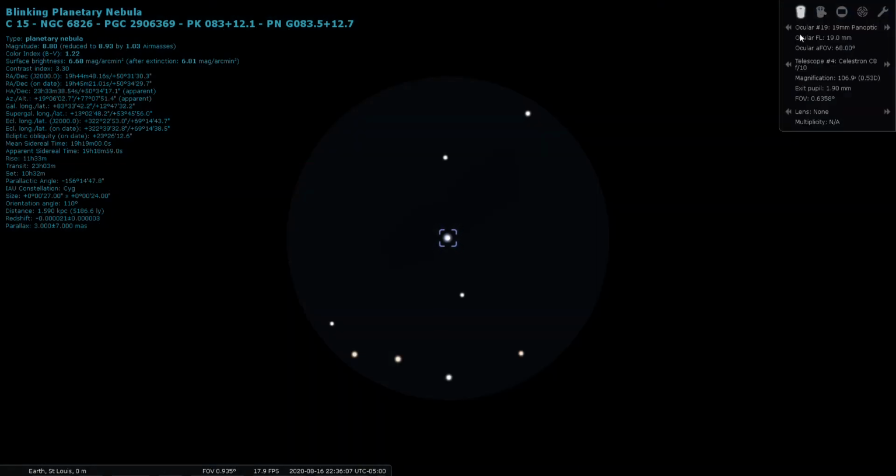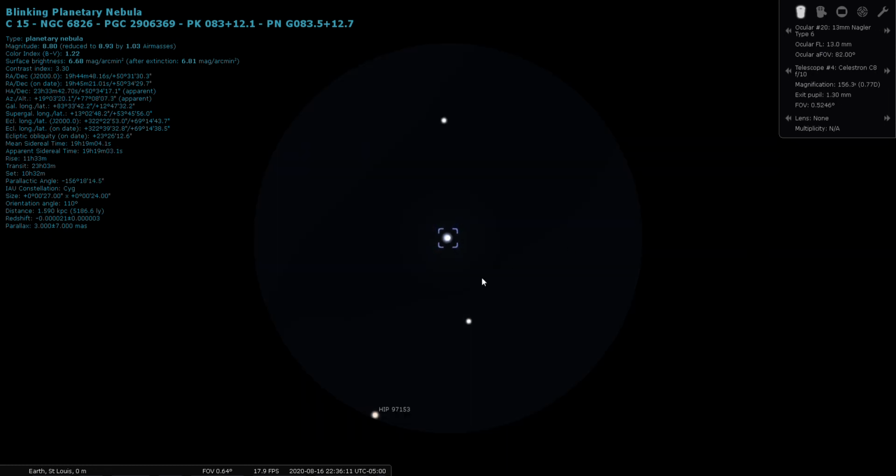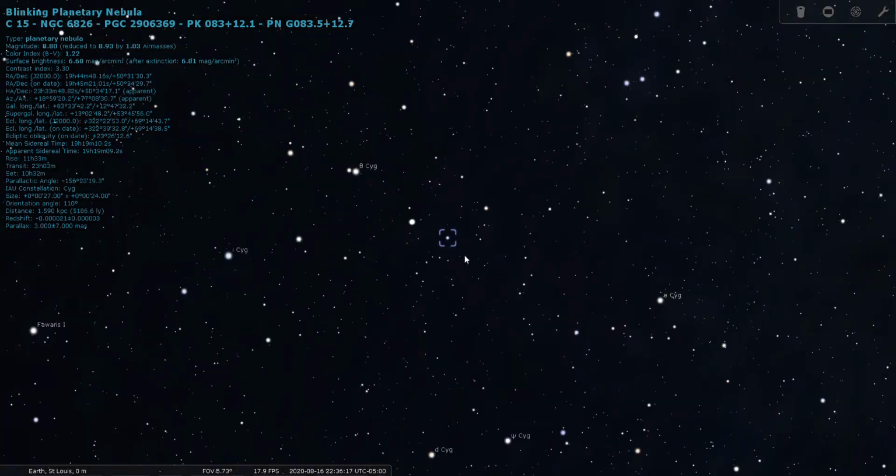And let's put a higher power eyepiece on it. Let's do the 13 millimeter Nagler. You can see it is a little bit of a disk, but let's manually magnify this.